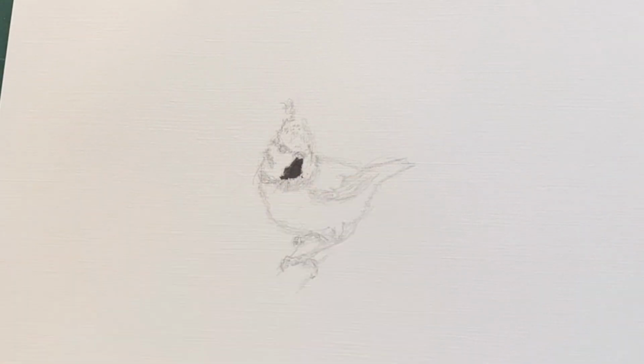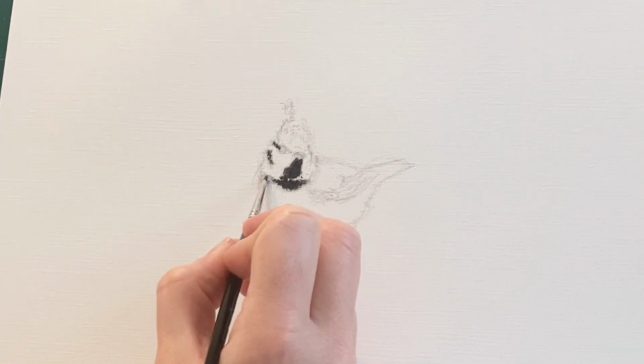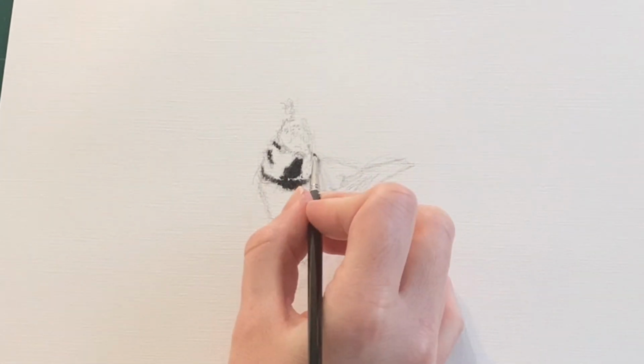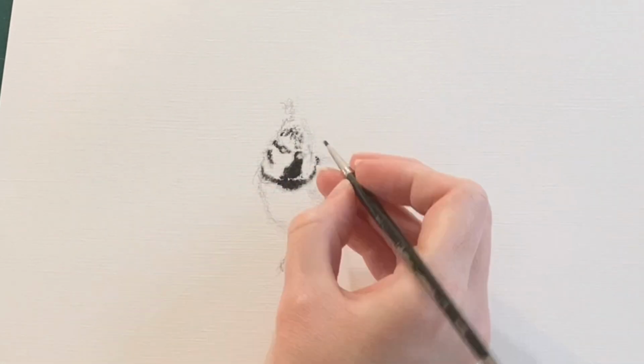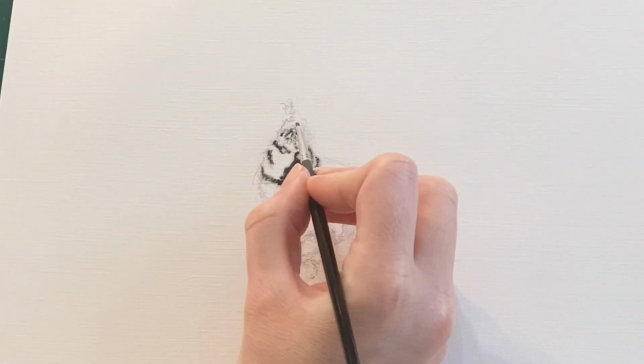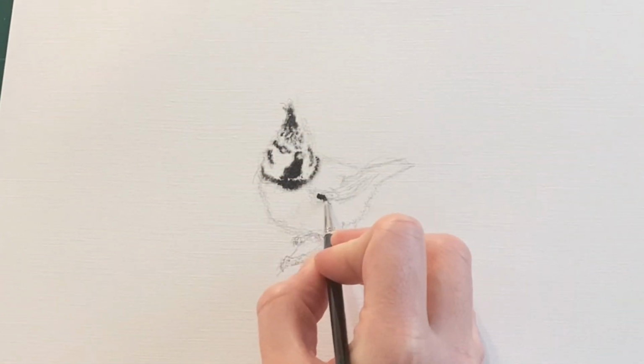Before we go any further, I just want to apologise for how much my hand is covering the painting. I have obviously got no spatial awareness and I didn't realise I was doing this until I watched this video back. It does get better as we go through, but sorry that the biggest thing you can see in this painting is my hand. I will try and improve for next time.